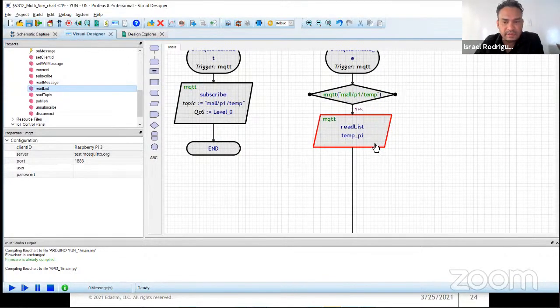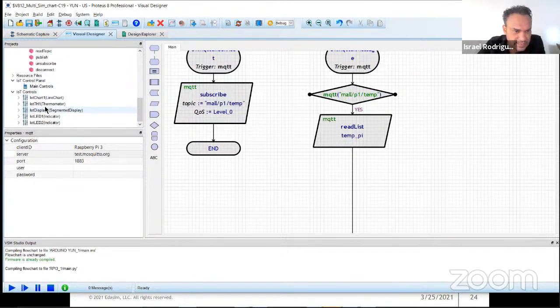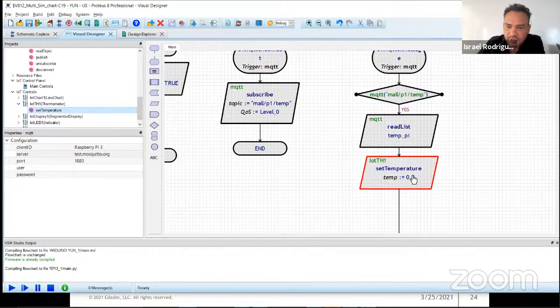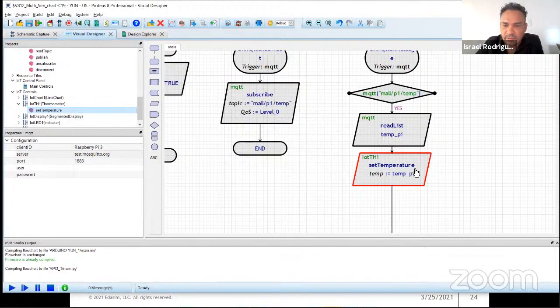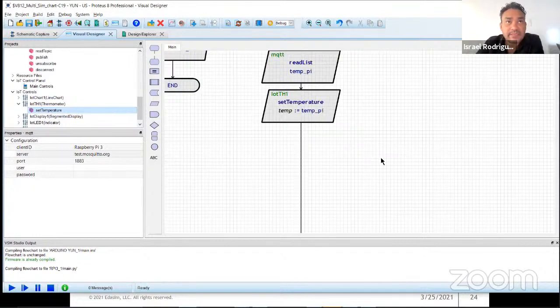After I get this information in a variable, I have to start to work on this variable. It's easy. If you see here below, I have the IoT controls. Let's say that I'm going to put this information in a thermometer on my control panel. Just drag and drop the block, set temperature to, not to 0, to temp variable. Double click here and you get this variable on the temperature thermometer. Good.